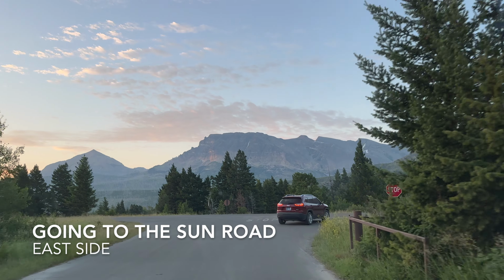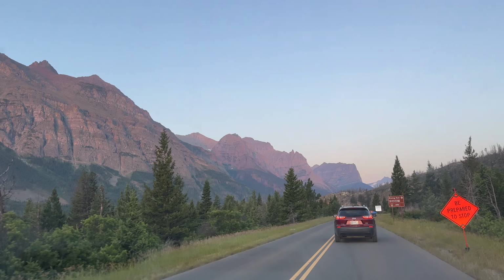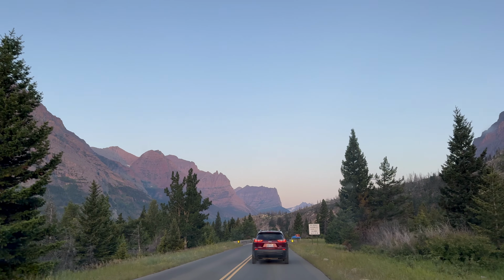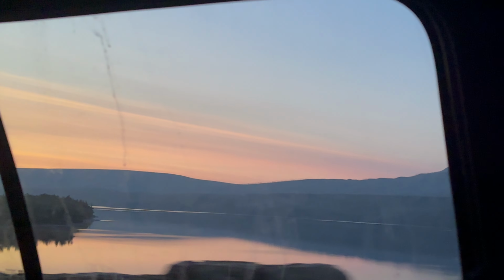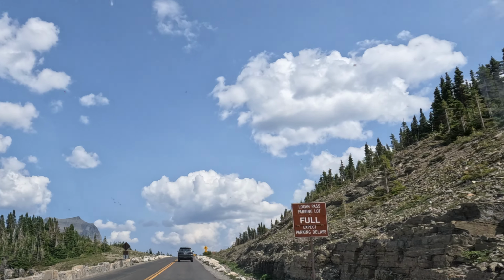The Highline Trail is located off the famous Going to the Sun Road. This winding road through the mountains runs from Apgar Visitor Center near West Glacier to St. Mary on the park's eastern side. One of the best ways to make it there early before the parking lot fills up is to camp in the park. It's full anyway.